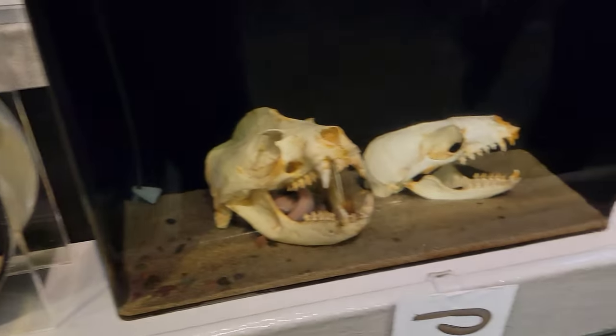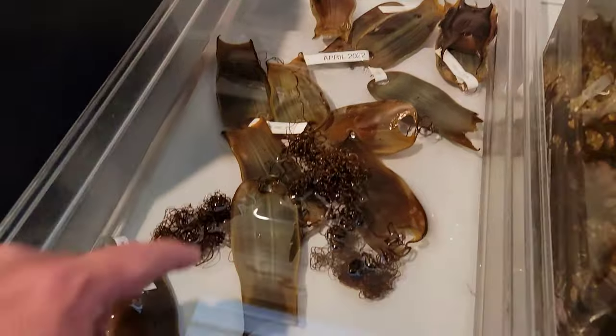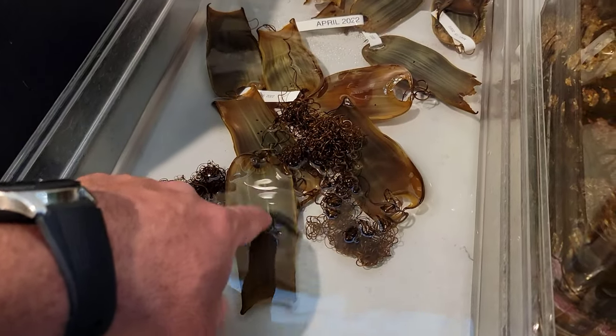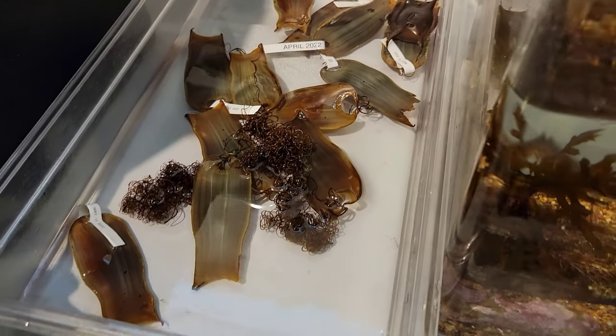Look, you can touch the shark. I know, it's so cool, huh? Yep. Shark egg. What are shark eggs made of? Made out of the same stuff as your hair or fingernails.